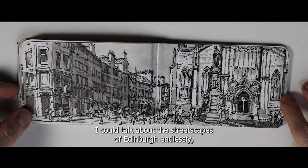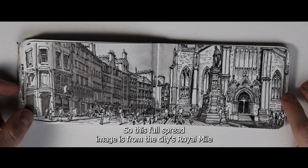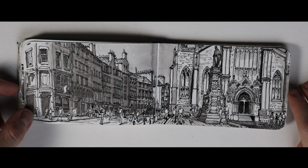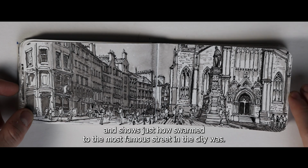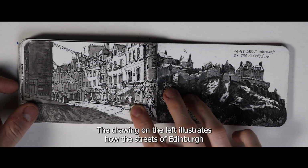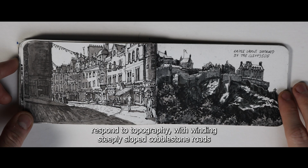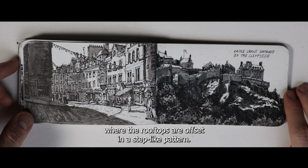I could talk about the streetscapes of Edinburgh endlessly, but for the sake of time, I'll just focus on the content of the drawings. So this full spread image is from the city's Royal Mile and shows just how swarmed the most famous street in the city was. The drawing on the left illustrates how the streets of Edinburgh respond to the topography, with winding, steeply sloped cobblestone roads, where the rooftops are offset in a step-like pattern.